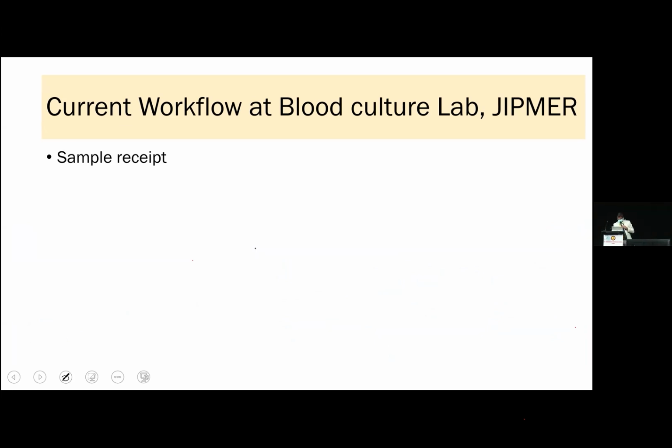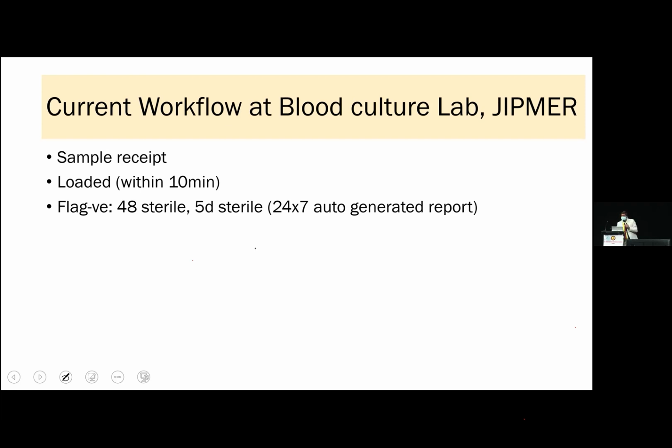The current workflow at the blood culture lab is, once we receive the sample, we have a TAT of 10 minutes to load the bottle. Our entire blood culture lab is under CCTV surveillance, and I have control over that. So I will be monitoring and seeing that within 10 minutes the bottle has to be loaded into the incubator, that is the blood culture equipment, and once it flags negative, it should be authorized by an auto-generated report.